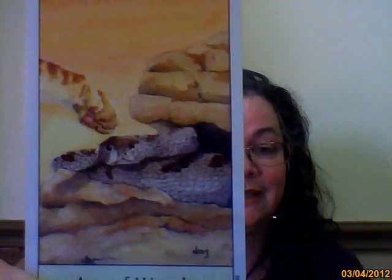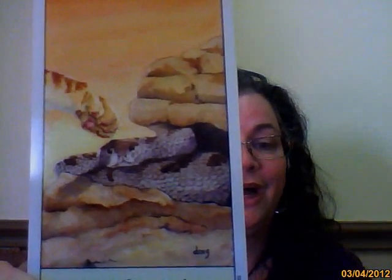Here is the Ace of Wands, reaching, in this case, not for a feather, but for something a little dangerous, a little snake there. Poking. I like the beginning energy that she's captured in her aces.